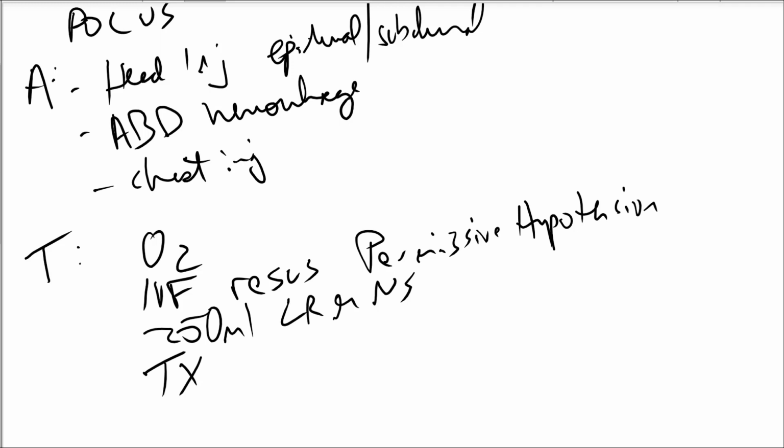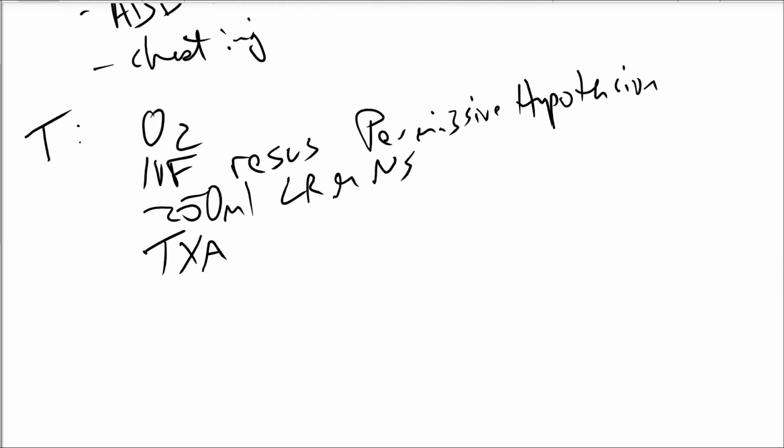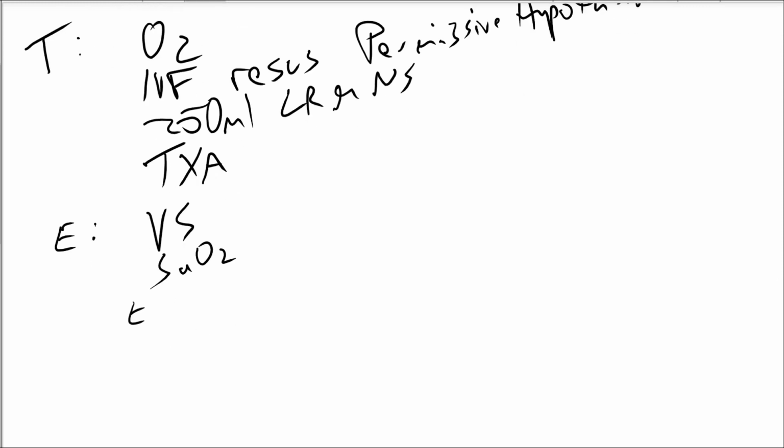This patient is hypotensive, so I would think about TXA as well. She has a bleed in a non-compressible site, so the TXA may help stabilize the clot and address her bleeding. What are we reevaluating? Vitals, SaO2. We can use our end-tidal CO2. We didn't mention that above in assessments, but we can use our end-tidal CO2 as a marker for perfusion. So that's another instrument that we have available.